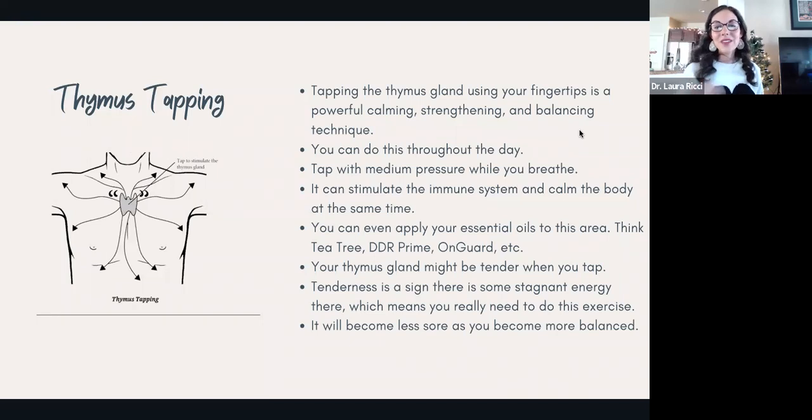So these oils that help our immune system, like tea tree and On Guard and DDR Prime, and some of these big hits that are powerful to support your immune system that we use a lot during this time of year, are also really powerful for energetic boundaries, as well as things like Terra Shield, which is like a bug repellent, kind of a bug off. So you could put a little bit of On Guard or DDR Prime or tea tree over the thymus if you wanted, and then kind of tap on those areas too to move it around.